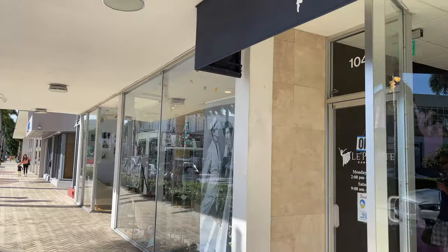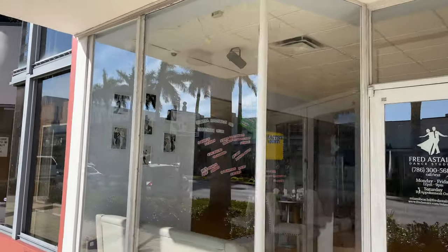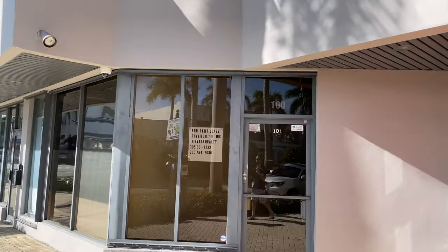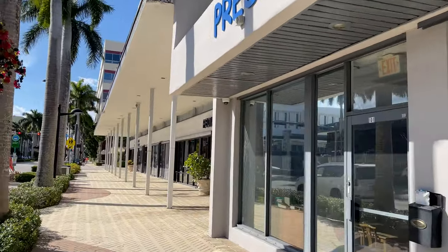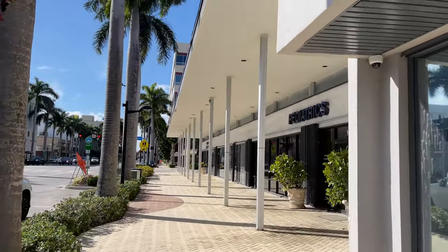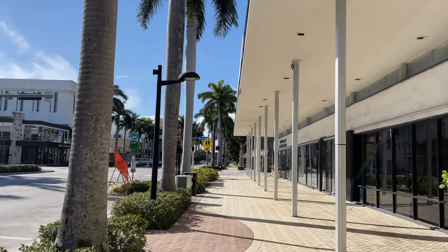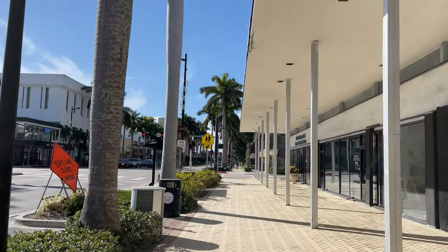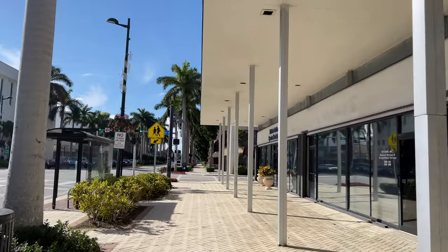So you guys can see by all of the shops and stuff that we're passing by here, it's just a little bit of everything, just like you'd expect in any normal town. But this is pretty much the gist of it. You have this block here, and then past this stoplight up here is the next block. So it's pretty much just these two main blocks with the majority of the restaurants and businesses in town, and that's it. It's a very small town, guys.